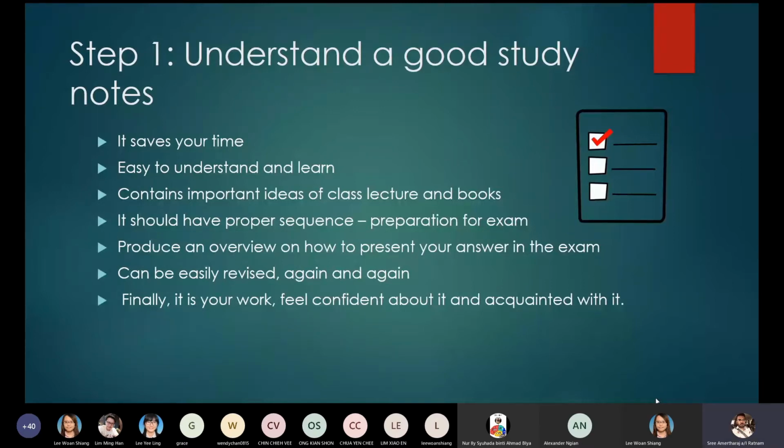So this is what I mentioned just now. You should have the summary. Your notes should be summarized, okay, and compact, of what you have gone through in your lecture class, or what you have read in the books and so on.